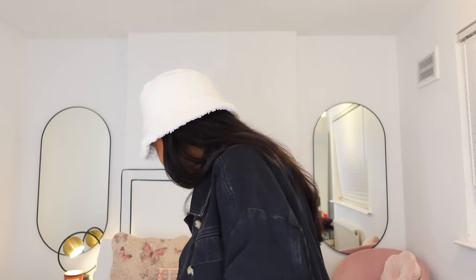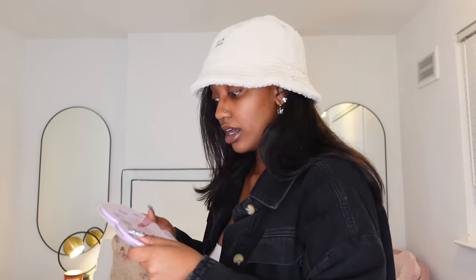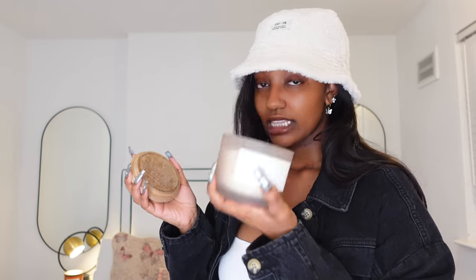So yeah, got that. And then I've been meaning to get this for cleaning my brushes, so got it. Then I got another candle. This is the same brand as the one that I have there. It's also Sand and Fog, and this is Cinnamon Pumpkin. I wanted this either for the kitchen or the dining room because it kind of smells like food. Literally cinnamon pumpkin. It smells really good.